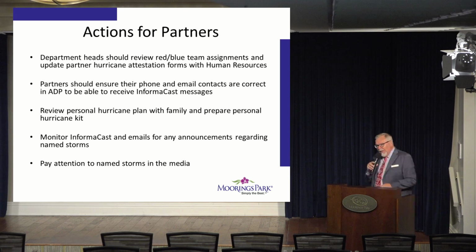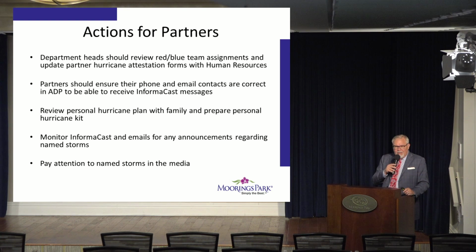I would also add one last point there, and that is during hurricane season, please keep yourself aware of all weather activity that's going on. It doesn't take too long for these storms to develop off the west coast of Africa, and usually within 7 or 8 or 9 days, they're across the ocean, and they're starting to bear down on the state of Florida.